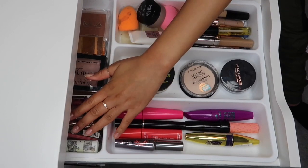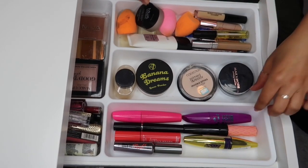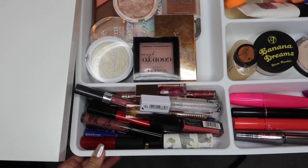So now I have my lip products back here, but I'm going to turn it around so you guys can see it. It won't usually be like that. First I have all my lip products, which is kind of overflowing. I'll just show you my favourite ones because it's a bit long.